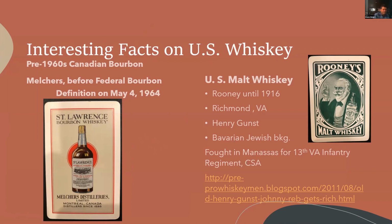whiskey. A lot of people don't know that there was actually Canadian bourbon until 1964, when the federal government regulated bourbon and defined it as being unique to the United States. And before that, we had playing cards actually that came out for St. Lawrence. There's also another company that was run by Henry Gunst, who is an interesting person who did playing cards for his company. He had Rooney malt whiskey.